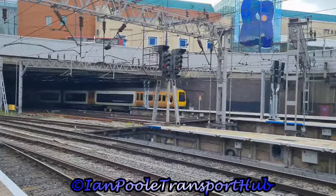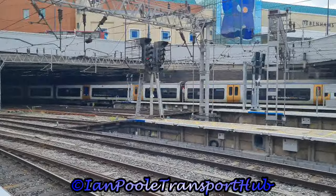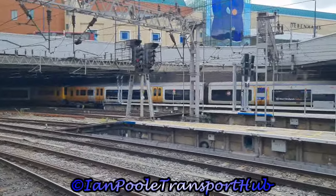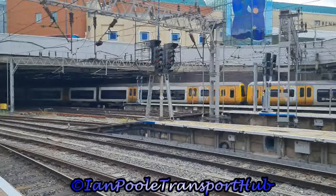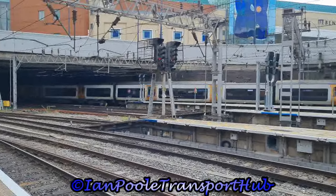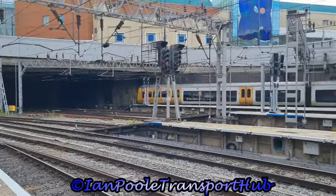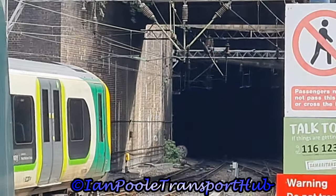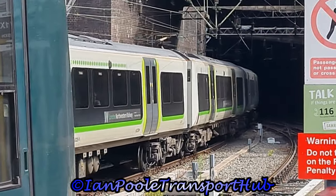Over on the far side, we see 323212 and 323218, working the 1143 West Midlands Railway service from Four Oaks to Redditch. Sneaking out behind the T-Zeros is 350266, working the 1139 West Midlands Railway service to Birmingham International.